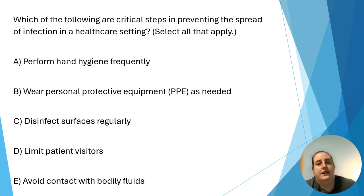Which of the following are critical steps for preventing the spread of infection in a healthcare setting? A. Perform hand hygiene frequently. B. Wear personal protective equipment as needed. C. Disinfect surfaces regularly. D. Limit patient visits. Or E. Avoid contact with body fluid.